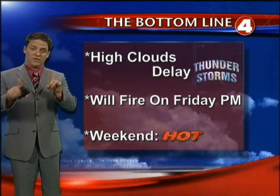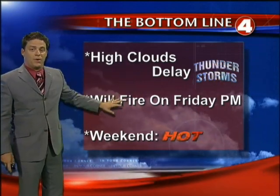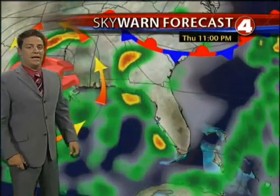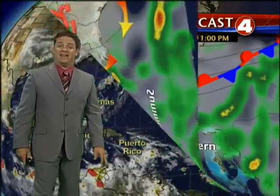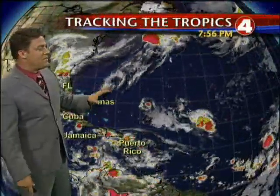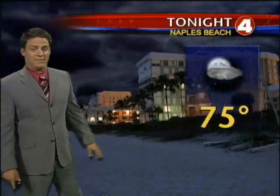And when there's more sunshine, there's more storms. Those high clouds today delayed the storms, but they will fire on Friday afternoon and evening, and the weekend will be hot. Again, that system weakening a little bit. The sea breezes will do their thing, and the Gulf Coast will be favored in the afternoon. Typical summer-like pattern, but not a typical hurricane season. So far, below average out there.